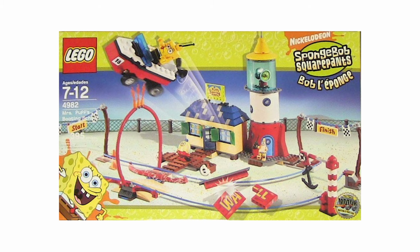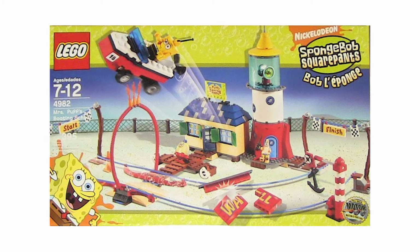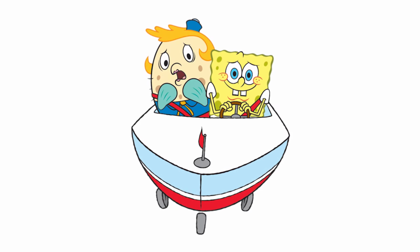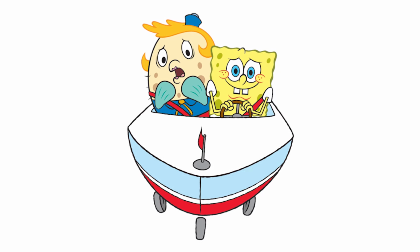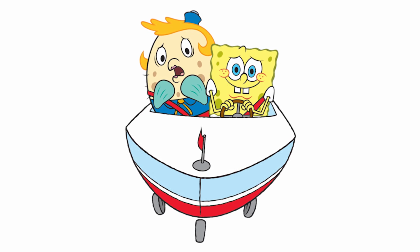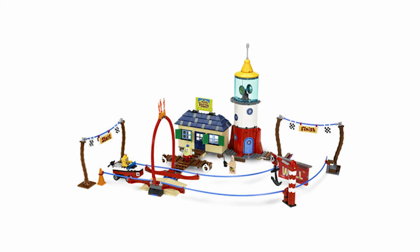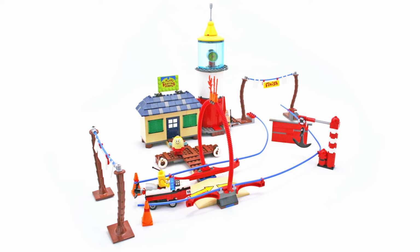Number 4, 4982, Mrs. Puff's Boating School. One of the best recurring jokes across all of SpongeBob SquarePants is how he is such a horrible driver and keeps failing his driving, or in this case, boating test. Because of this, it was inevitable for Mrs. Puff's Boating School to become a Lego set, and they really nailed it. First off, the build for the school itself looks really good and has a very fun cartoonish flair that I quite like. The boatmobile is a fairly simple design but looks good as well.